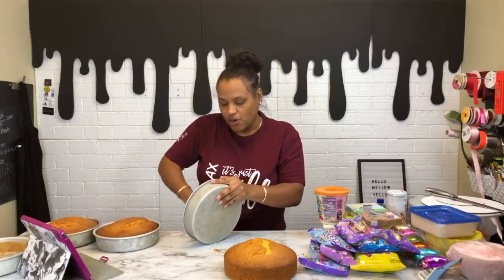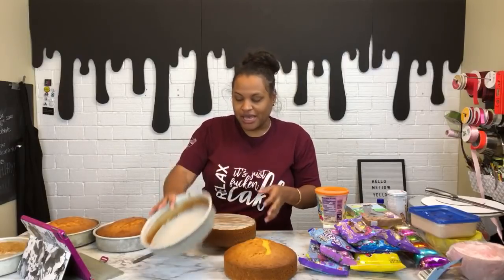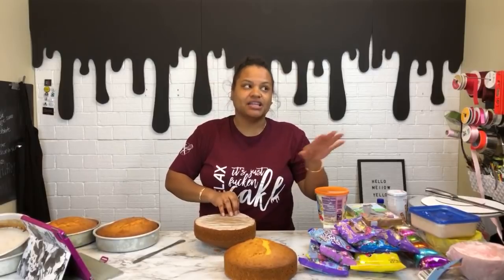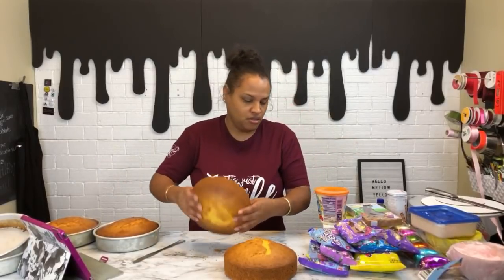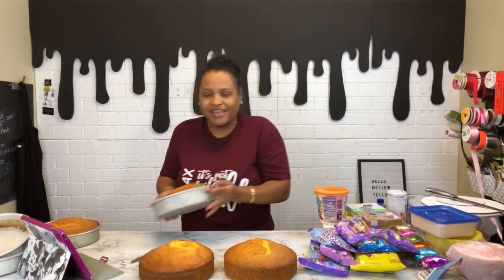Make it look great, make it taste great, and at the same time still sell it. Because as you guys know, I am a box mix girl. I'm not reinventing the vanilla cake. And to be honest with you, I can't stand baking. I'm more of the give me a baked cake, I'd love to decorate it. If it tastes good, I'm excited about it. You know what I mean? And then I can just make it look good. Like I experiment with taste.